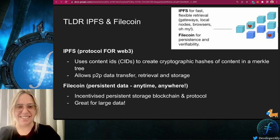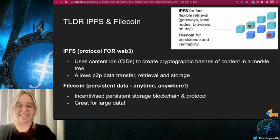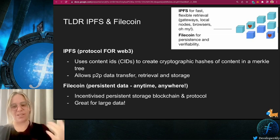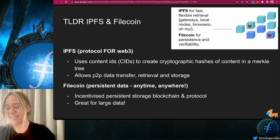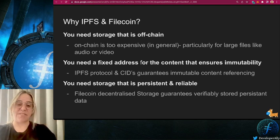Alrighty, so the too long didn't read of that big section for IPFS and Filecoin. IPFS, which is a protocol for Web3, uses content IDs to create cryptographic hashes and allows peer-to-peer data transfer. Filecoin is the incentivized persistent storage blockchain and protocol, which is great for large data. So why do we need these for NFTs? Because for NFTs, we need storage that's off-chain.